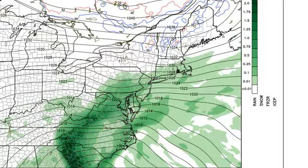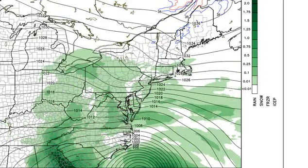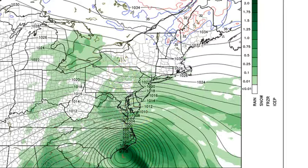Here is a look at Saturday then. We do think here comes our system from the south, and this is looking at Saturday evening. By the time we get into overnight Saturday night, you've got a landfalling hurricane across southern North Carolina. This looks like it's really close to Morehead City, verbatim to the GFS.